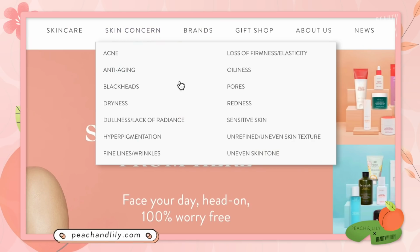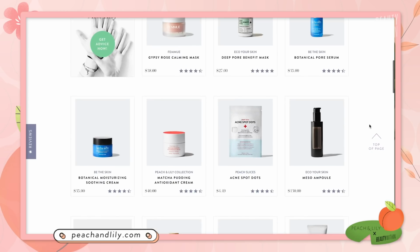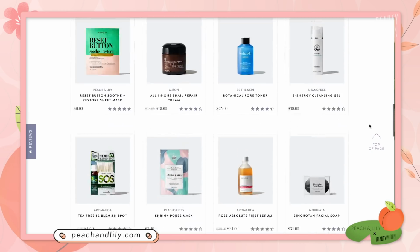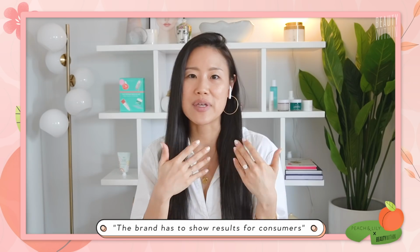On peachandlily.com, it's sort of this multi-branded website where you're gonna really find the best of Korean beauty, and we have some Japanese beauty products as well. And so the curation process is very extensive. We don't ever compromise our standards. First of all, the brand has to have real traction among consumers because people are seeing results, not because there was some really great marketing campaign.